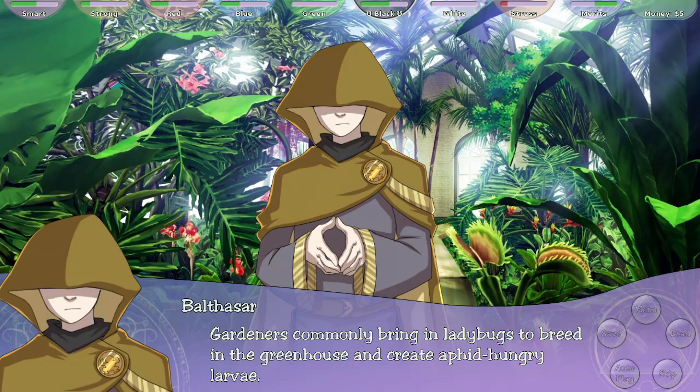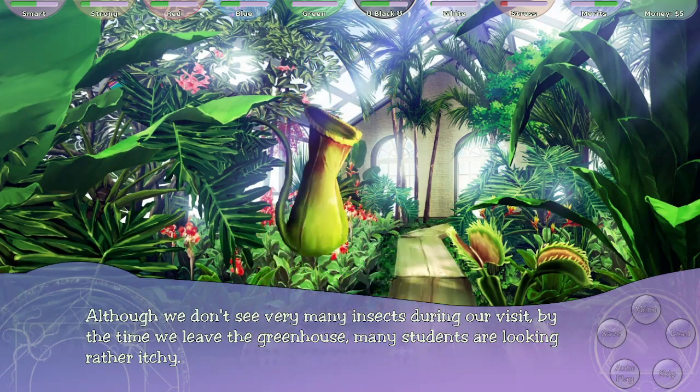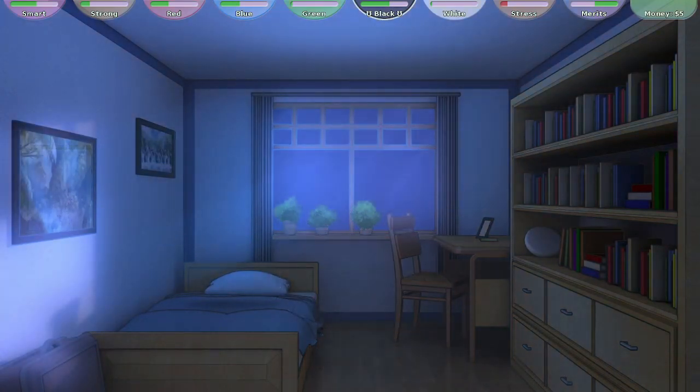Nice. Gardeners commonly bring in ladybugs to breed in the greenhouse and create aphid-hungry larvae. Sometimes the ladybugs get loose. One year, hundreds of them swarmed over a classroom ceiling and stayed for months. That's a lot of ladybugs. Although we don't see very many insects during our visit, by the time we leave the greenhouse, many students are looking rather itchy. Oh, well, that's unfortunate.